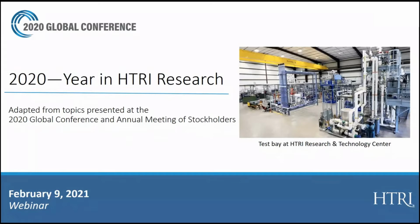What I show here on the screen is a picture of our test bay at our Research and Technology Center. We were able to keep this center open throughout the year as we continued to collect experimental data.